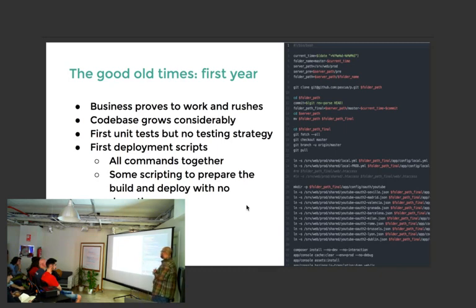Okay, so I was also doing a role like a product owner, more or less, because we didn't have anybody else to do that. Okay, the code base grew a lot. We started doing unit tests, but we were not very experienced in that. We were not very professional, so there was no strategy.